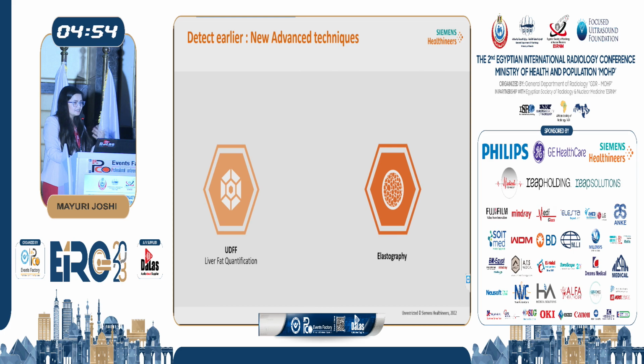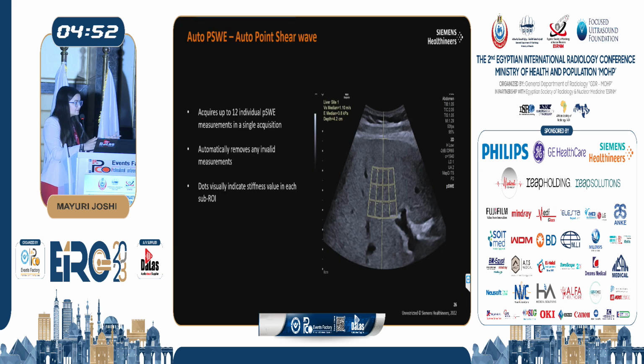You must have already done some cases with this, but with the latest generation, you don't have to take individual 10 numbers. You can have all 10 numbers on one screen. So it is much faster, reproducible now, and very quick. And the best part is, if you want to have the fat percentage and the fibrosis, both techniques together, you can do it together as well.